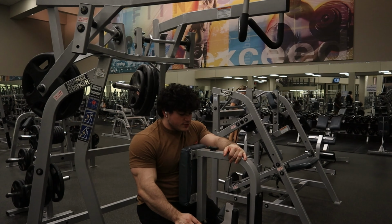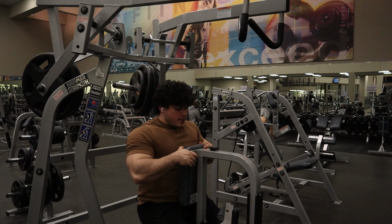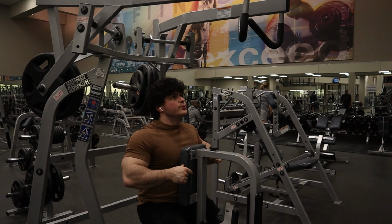It doesn't really matter how many reps we do. The muscle doesn't know if you did 12 or 13 reps. It knows, wow, that was a lot of stress put on me. I better get stronger so that doesn't happen again. That's all it knows. So that's what we're trying to do.